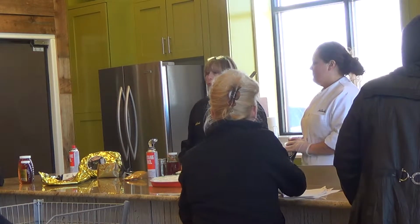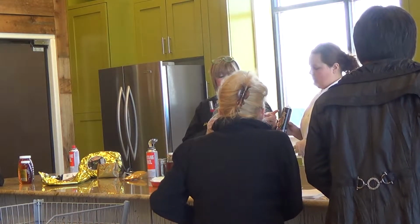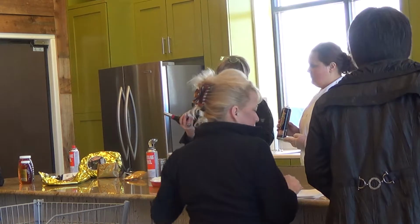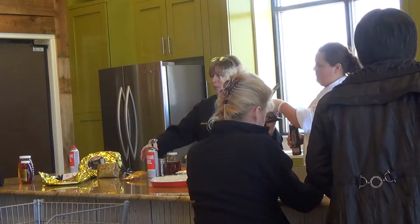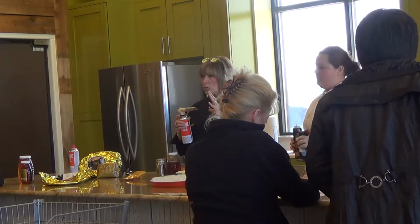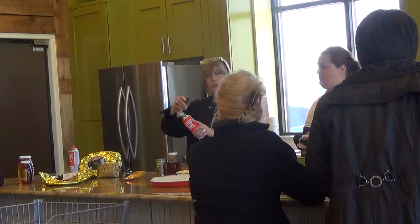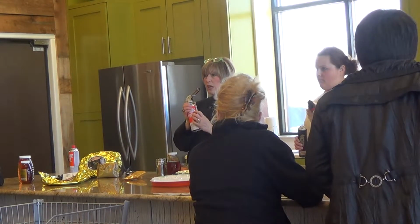And this gets filled with a butane, which Mimi is holding right here. You just fill it, and it's got gas in it. And mine is a little different. This is generally what a professional might use. What you do is you just buy the top part, and you connect it to the can.